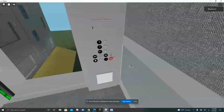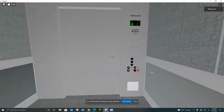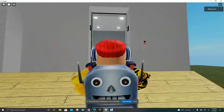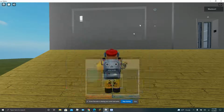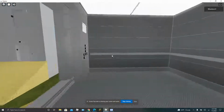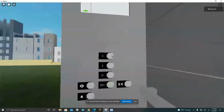Oh, I get confused which one is the door close and the door open. I do apologize for the background noise again. And there goes this one. Now we'll continue. Next up, we have a big freight Cortex elevator. Ooh, this is huge. And it doesn't say the capacity, so we're going to 3.